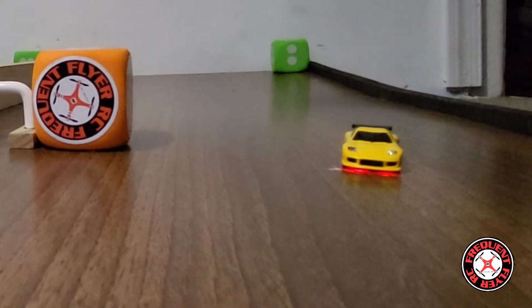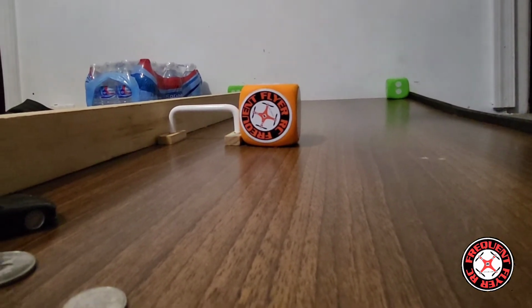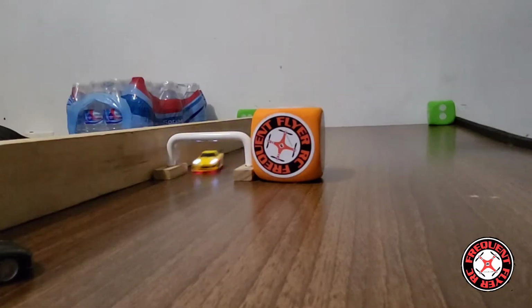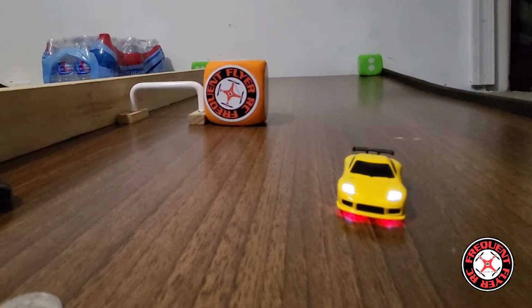What's up? You're checking out the Frequent Flyer, and this is my C71. This is a Turbo Racing 1/76 scale model. This is the newest model, well, one of the newest models. They have two newer models now. I've been loving this thing. This is my favorite of all the 1/76 scales that I have.